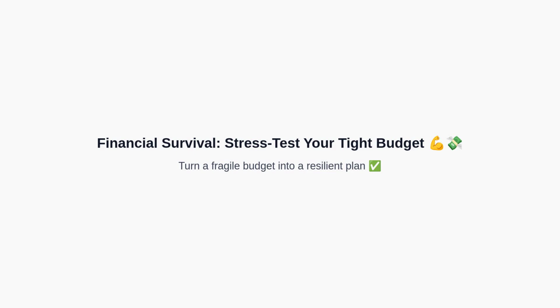Welcome to our step-by-step guide on stress testing a tight budget. Today, we will transform a vulnerable money situation into a resilient plan using practical, actionable moves.